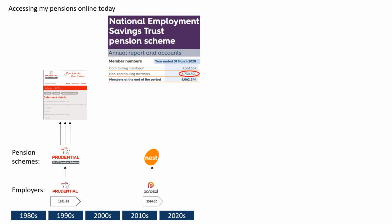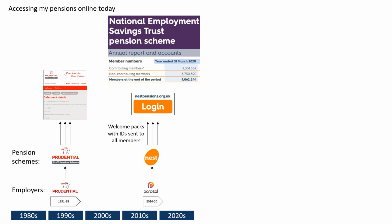Now, Nest really want people to go online. It's much more efficient for them to work that way. So again, because they know me, because Parasol have given them my contact details, they sent me and all members a welcome pack and a Nest login ID, encouraging me to sign up at their website. There it is, Nest Pensions.